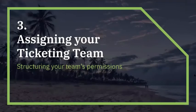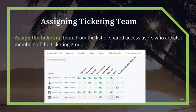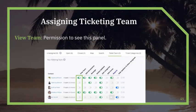So now that you've created your group and you've adjusted those little settings, we can go ahead and assign your ticketing team. Like I said, everybody that's a shared access user that's added into this group can be found within the ticket team area of your account. This is a list of your shared access users that are also members of your ticketing group. From here, you'll see that there are different permissions which you can activate. The first one is the view team, and this gives that specific person or people permissions to see this panel. So they'll be able to see this ticket team area and make adjustments.